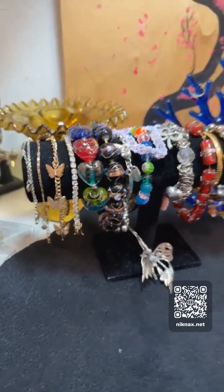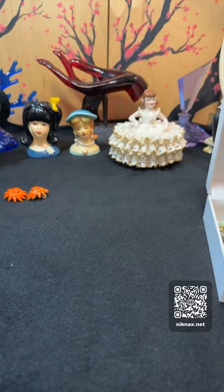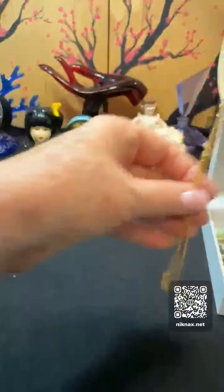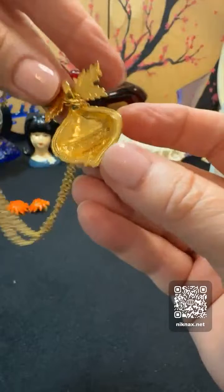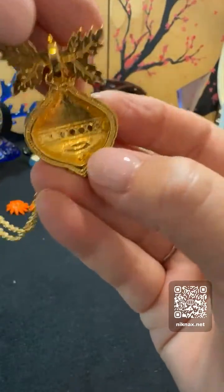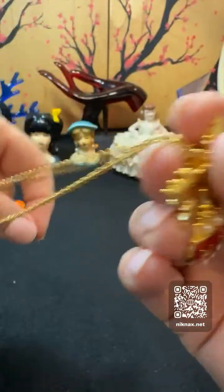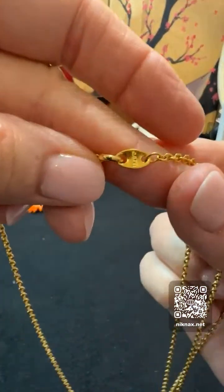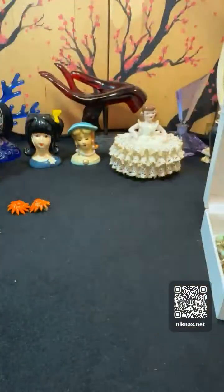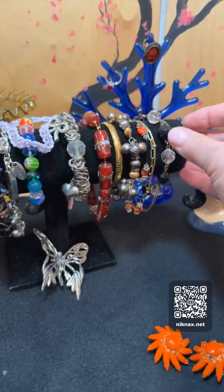I do have a Noel and Avon. I'll show you that one if you're in the hunt for some. This is in that box that I just pulled up. Here's an Avon Noel. That's really pretty. It's marked Avon right there. I do have some other stuff. I'll have to remember, I might have it in my tray. It's marked Avon here too. Third from right, in this area.